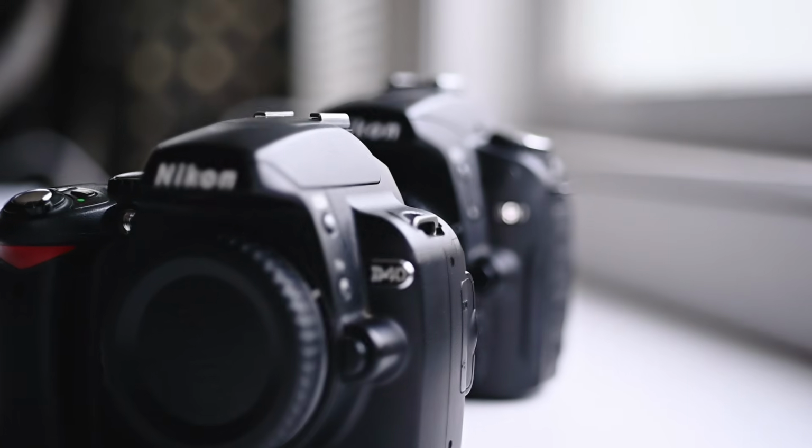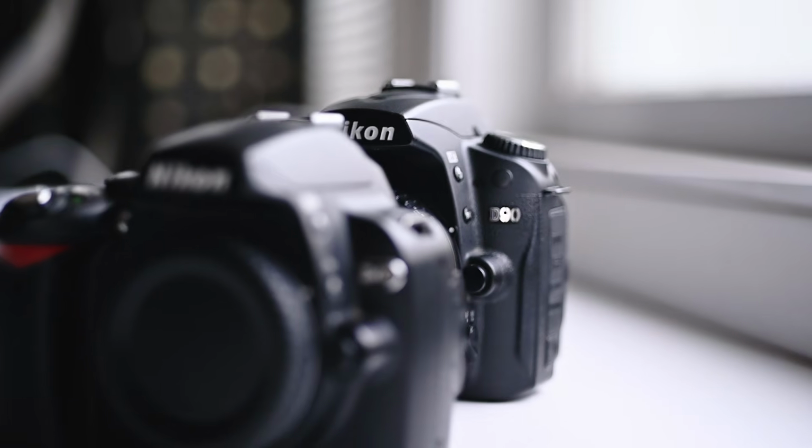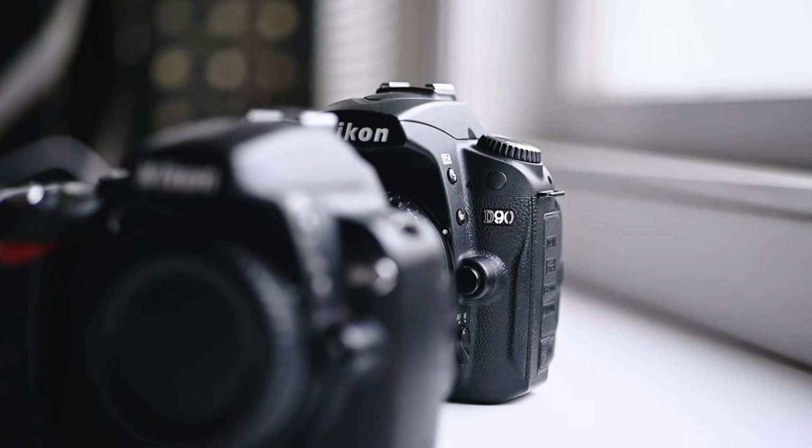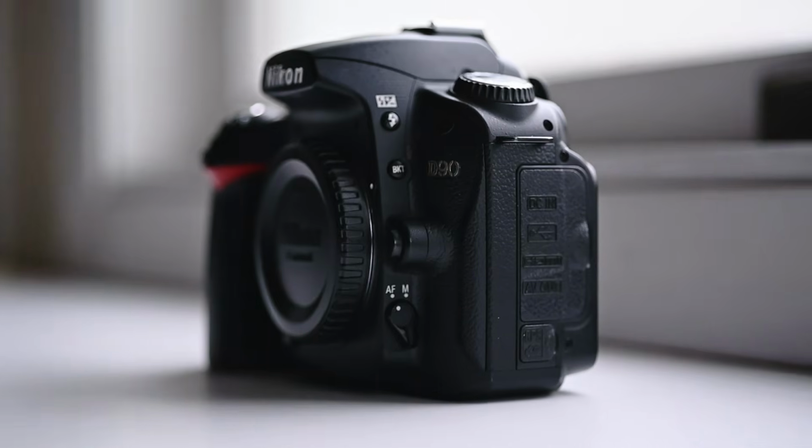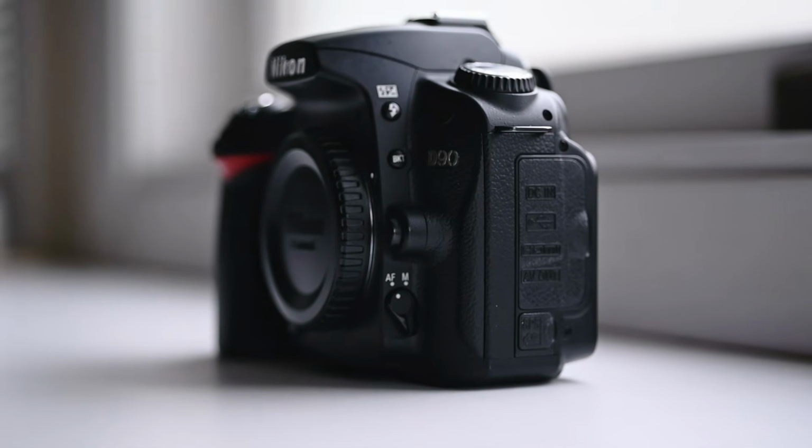I sold my Nikon D40 for the Nikon D90 back in, I think, about 2011 or 2012 for $600. This was just the body alone. I sold my D40 for I think 200 bucks, saved up $400 and bought the D90 that was still in excellent condition. I still remember the guy telling me that it only had like 2,000 shutters on it. It was practically brand new.